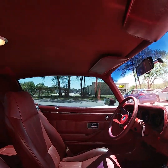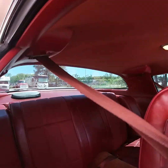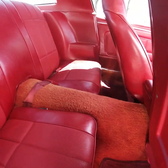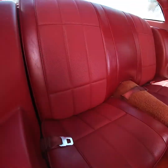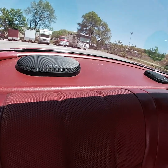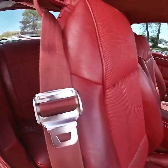Automatic shifter. This is a 350 car backed by a Turbo 350 transmission. The headliner's in excellent condition. The carpet's got a little fade to it, but the back seats are in great condition as well, showing very little wear, if any. All the plastics in the car are in excellent condition. It does have upgraded Alpine speakers and an upgraded Kenwood stereo.